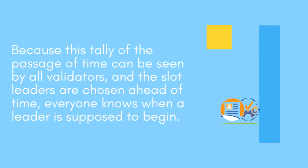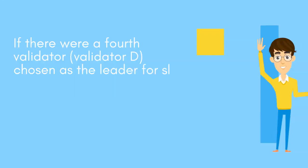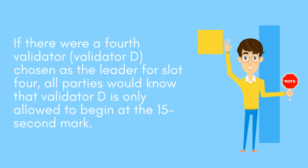Because this tally of the passage of time can be seen by all validators, and the slot leaders are chosen ahead of time, everyone knows when a leader is supposed to begin. If there were a fourth validator, Validator D, chosen as the leader for slot 4, all parties would know that Validator D is only allowed to begin at the 15-second mark.